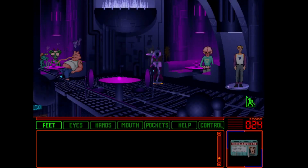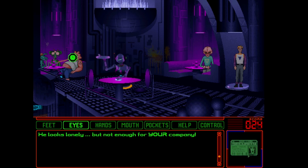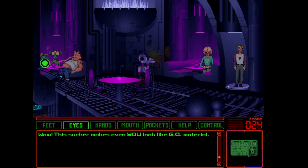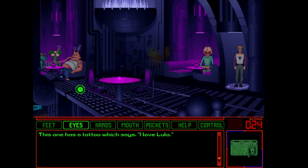Start with the upstairs. I think that guy came downstairs just to show that the lift exists. He looks lonely, but not enough for your company. Wow, this sucker makes even you look like GQ material. These nitro suckers come in all types. They're all drawing on the hoses. Amazingly, they don't freeze. They just glaze over for a few moments while the others laugh. This one has a tattoo which says, "I love Lula."